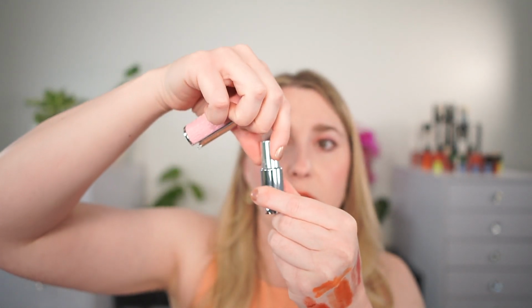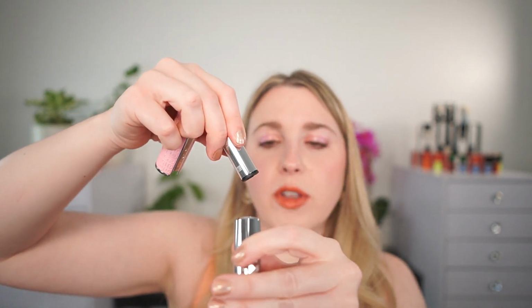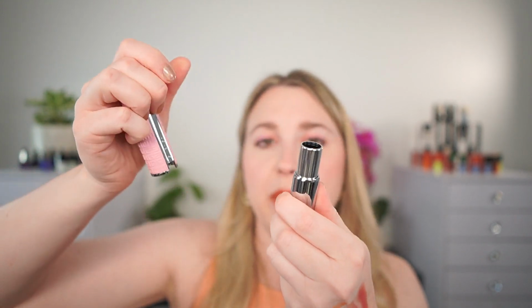Now, just a couple more things about the Le Rouge Sheer Velvets. These are refillable. So if you are interested in refilling this in the future, you just pull this portion out, and it has the little socket there for it to snap back in, so it's something easy to do. So it is refillable, but it is a limited edition shade, and it's 3.4 grams. It's made in France. So really just a great product.